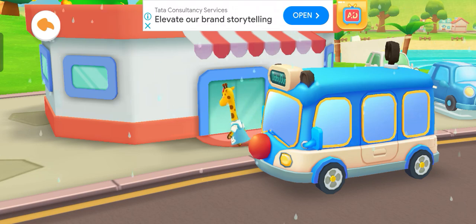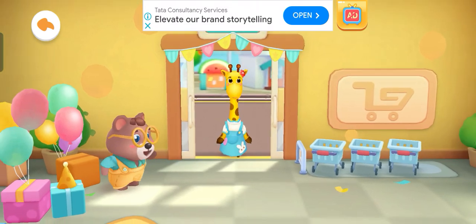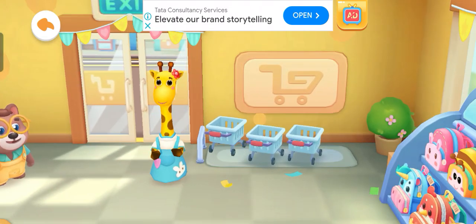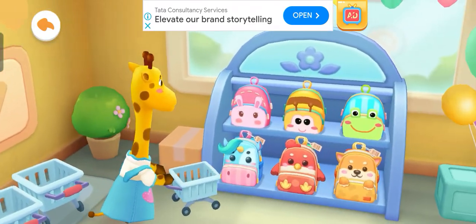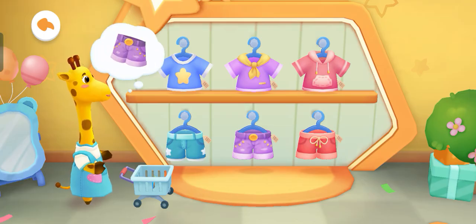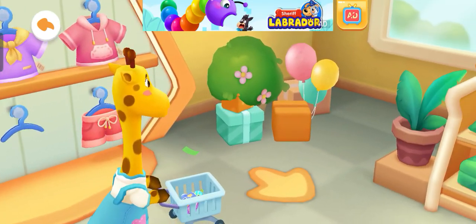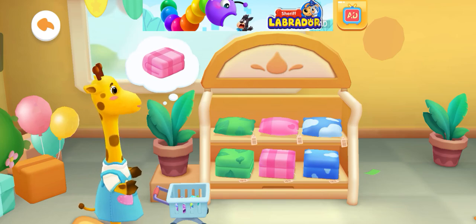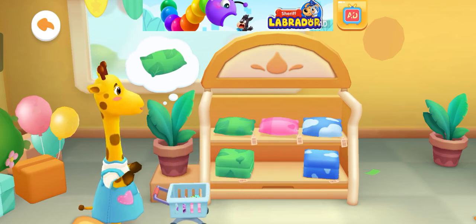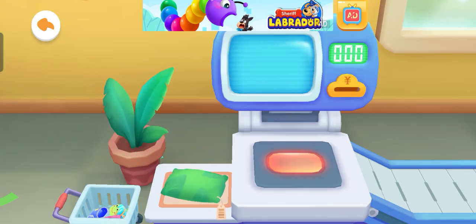Some new stationery and a school bag. Welcome. Choose a shop next. Let's go buy what we need together. School bag. Pants. Top. Pillow. This is quilt. Pillow. Put the items here.